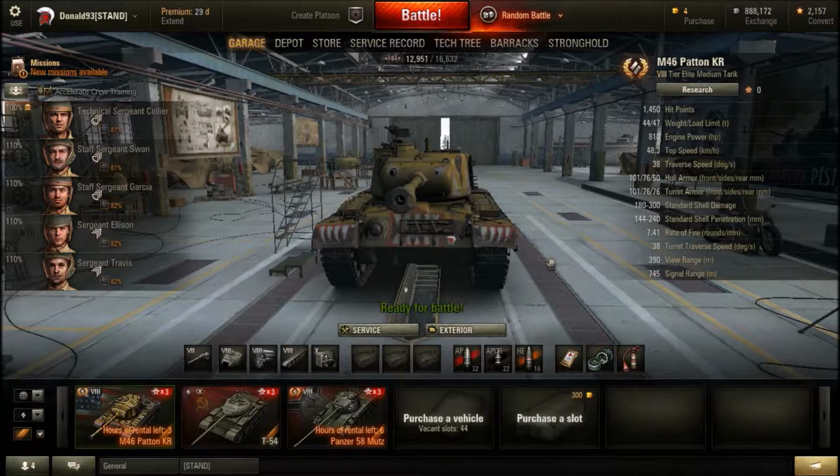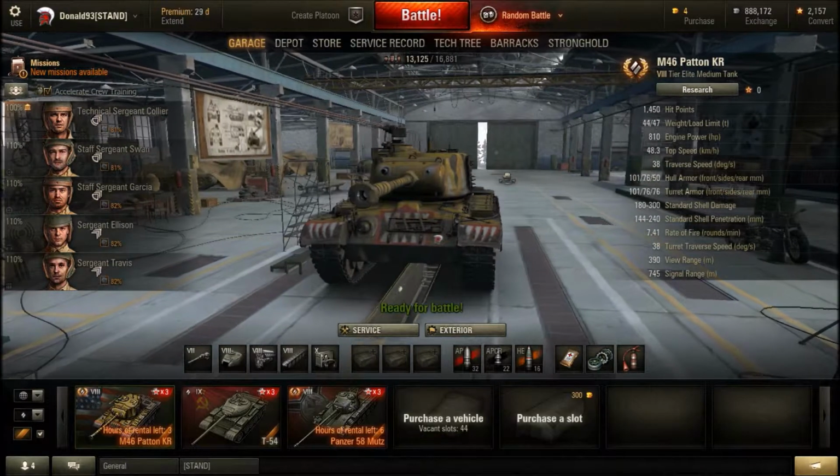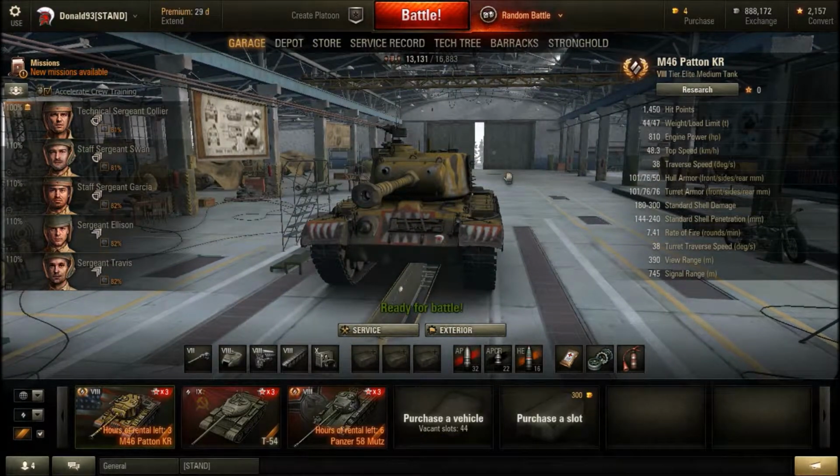Now, let's cover the pros, the cons, and the equipment setup you are going to have in this Patton. The pros and cons for the Patton. As a tier 8 medium tank, you will have the same matchmaking as a regular tier 8 does, from tier 8 to tier 10. Now, how do you play the medium? You will play this tank in a medium tank role, from being a frontline vehicle to a support medium as well.